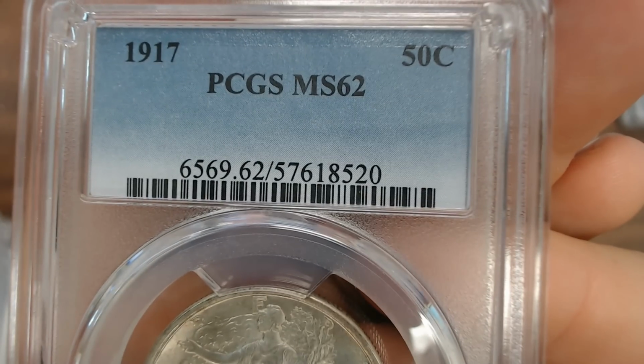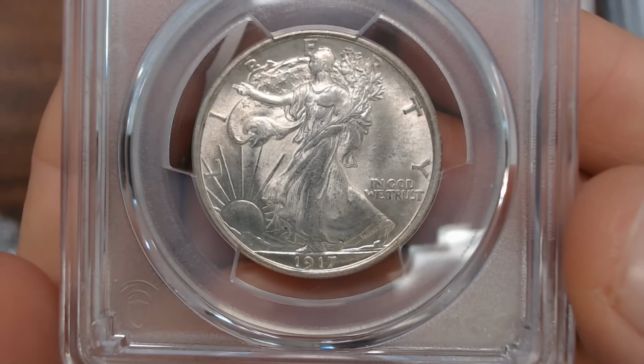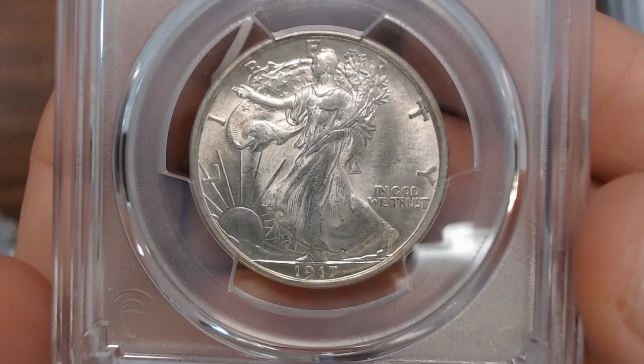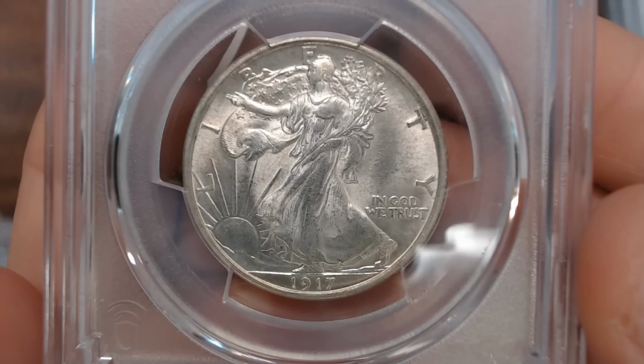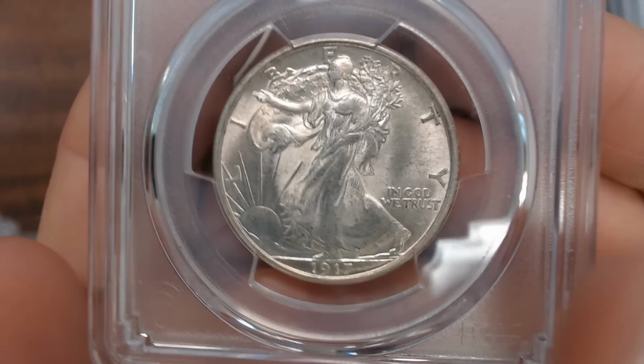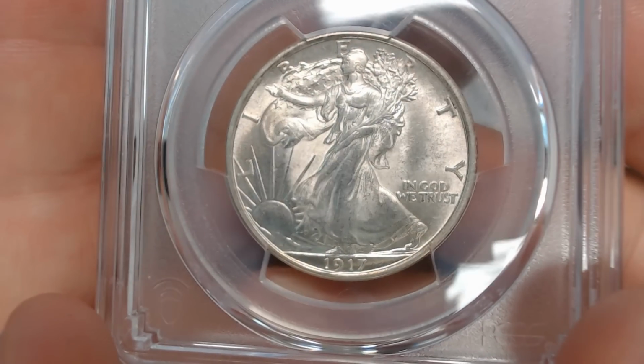1917, Mint State 62, Walking Liberty half dollar. Right down the middle of that coin is where all the marks are almost always, and the wear, and the weak strikes. So you have to learn this coin. Study and study. Make sure you're looking at angles, because a lot of these have been altered, messed with a little bit, cleaned.